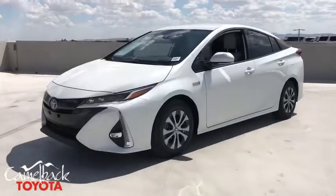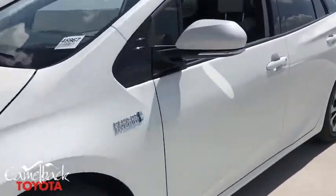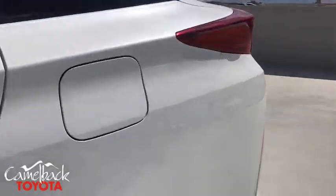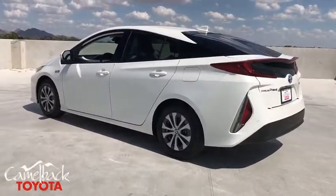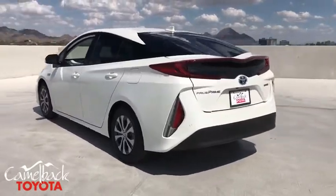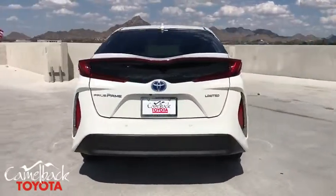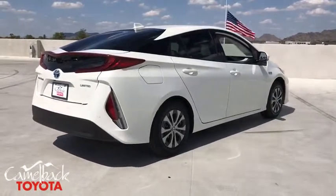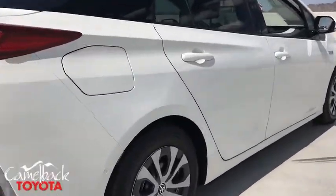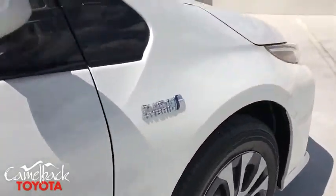We are pleased to show you the 2020 Toyota Prius Prime. The Toyota Prius Prime offers you all the efficiencies that you come to expect from an electric hybrid vehicle. A comfortable ride, solid handling, and a plethora of technology features are all items you'll experience when you get behind the wheel of the Prius Prime. This vehicle has less than 100 miles.